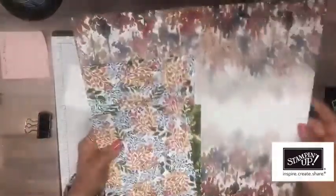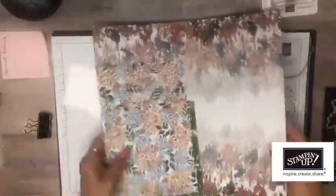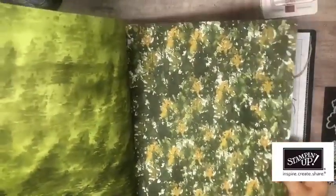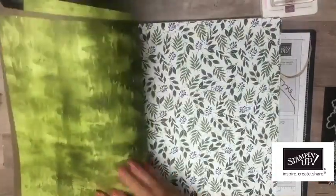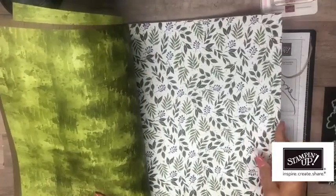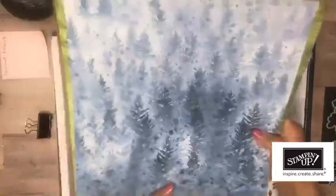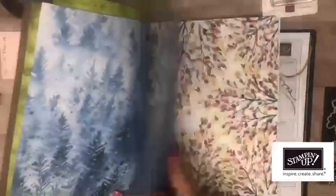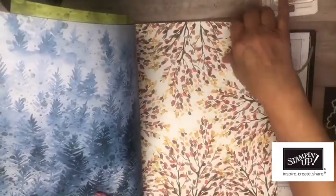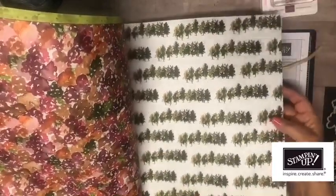So here's this one with that blue background. Show these real quick. So just good for fall. And into Christmas. I think this one could be good for Christmas. Here's a beautiful one with trees. Oh, that one's awesome. There's that. Here's this one. That one I'm going to show. And another green. And there's that one too.